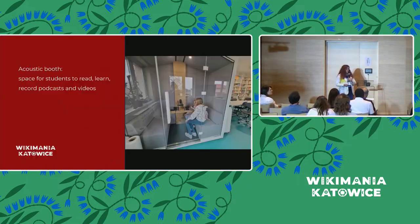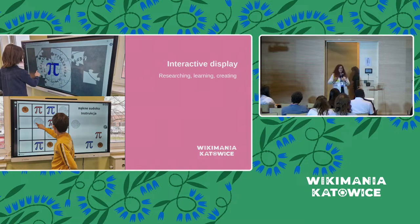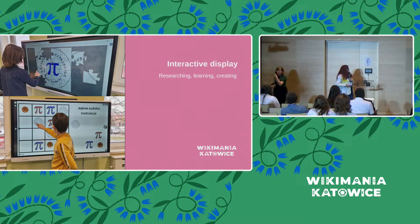An acoustic booth is great for students because they can focus there and they can read, learn, record podcasts while everyone around is working on a big project together, collaborating. They can sit there, learn from each other, instruct each other, and record. So it's also something new in Polish school libraries. There is also an interactive display for research, learning, and creating. And they can use Wikipedia here. They can play educational games and learn through that.